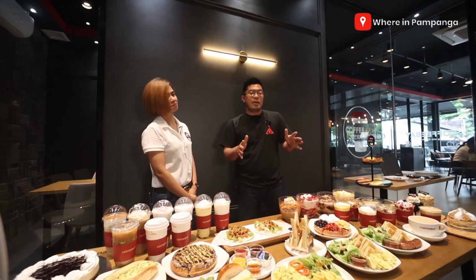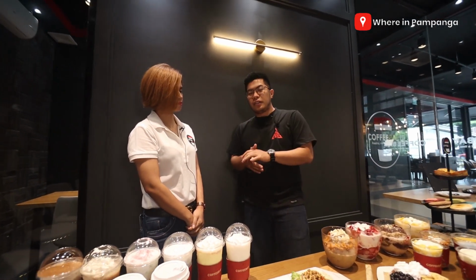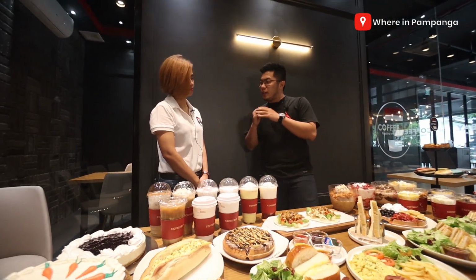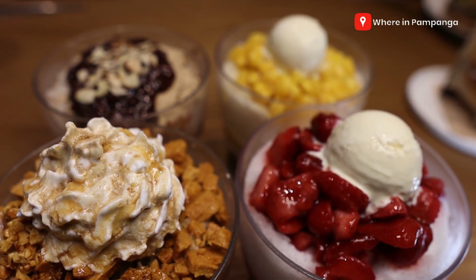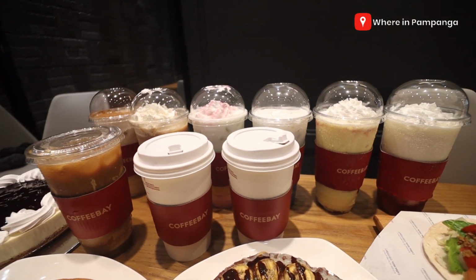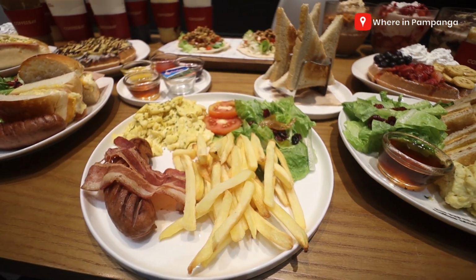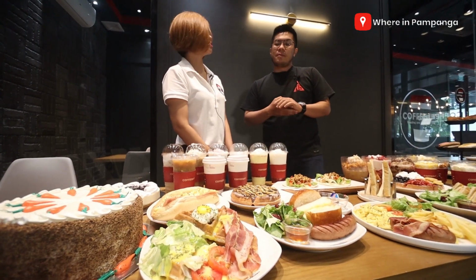Alright, so before natin titikman, kasama natin si Ma'am Kat ng Coffee Bay. So, papakilala natin kung ano yung mga nasa table natin and ano yung sinaserve dito. Ma'am Kat, ano po ba yung mga category natin na sinaserve dito sa Coffee Bay? For desserts po, meron po tayong variation ng Bingsu. Then we have pastries and cakes on the side. Tapos, meron din tayong different coffee drinks, espresso base or non-coffee base. Then we also have the all-day brunch. So ito sir ang Bacon Benedict waffle. Isa siya sa mga waffle series natin.